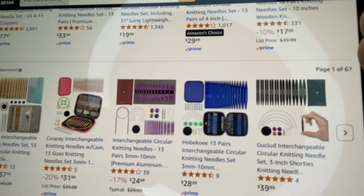You've got the beautiful blue, you've got that pinky purple, they've got gold ones. What color are you interested in? What things really tickle your fancy? And go look for those. And that to me is a lot of fun. And that's part of the reason why I have excess needles, because, well, you know, they were pretty, right?